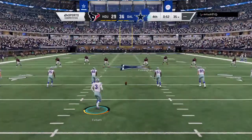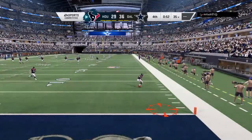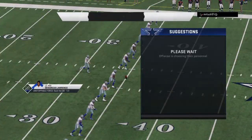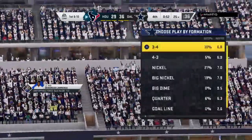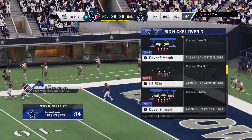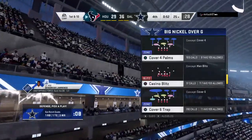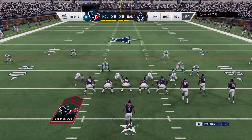36, Forbath to send it away now following the touchdown. The Texans take over first and 10 at their own 25-yard line. The Texans offense ready to go here for their next drive.